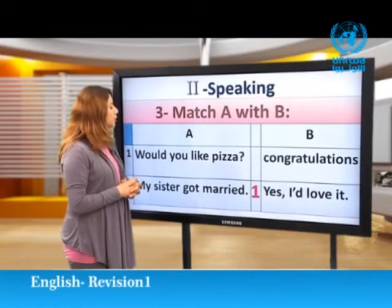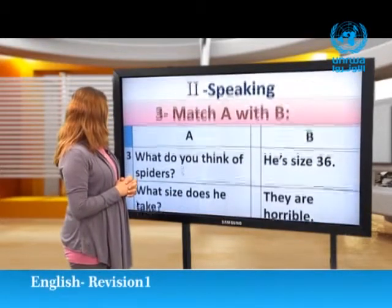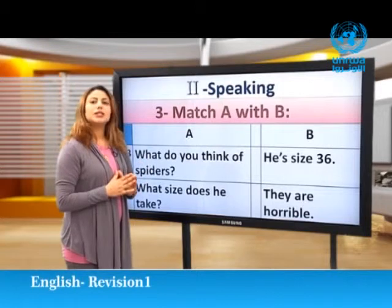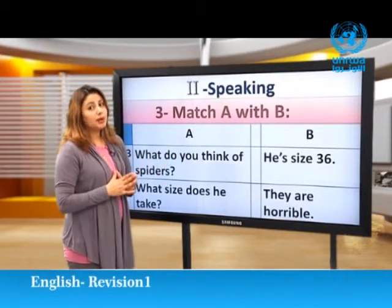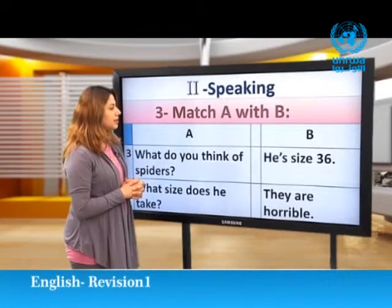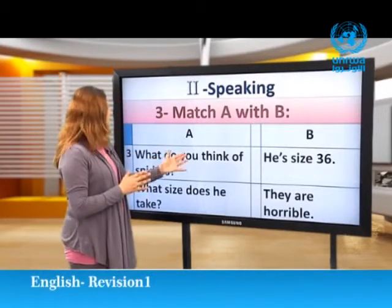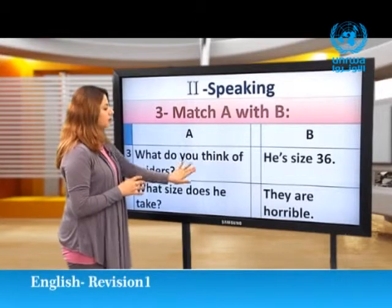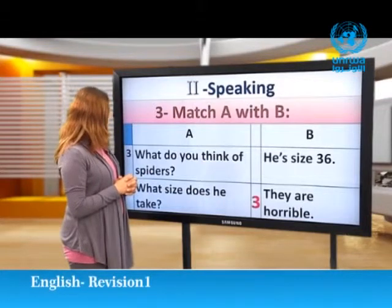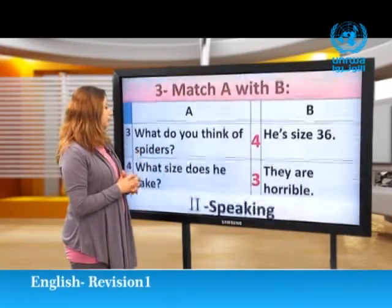Number two, my sister got married. So the answer is congratulations. Next. Number three, what do you think of spiders? What do you think of means what is your opinion or impression. Number four, what size does he take? And the two options in column B, he is size 36, they are horrible. So let's match. What do you think of spiders? They are horrible. Number four, what size does he take? He's size 36. Let's continue.